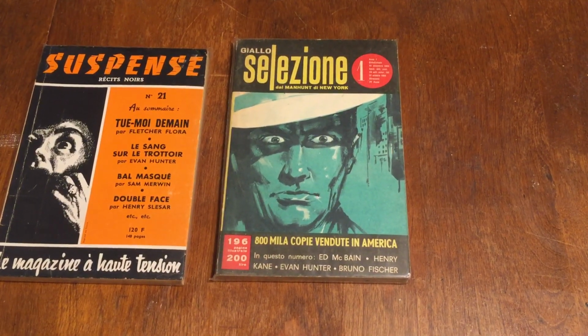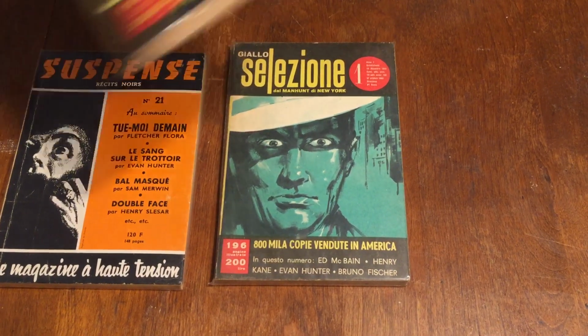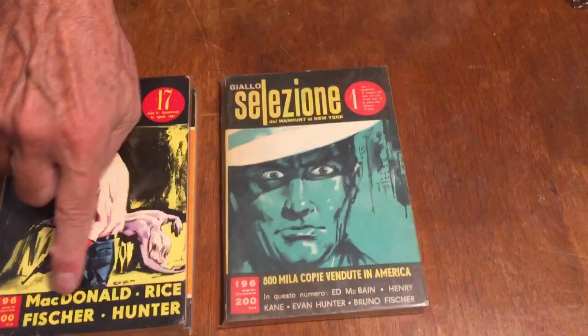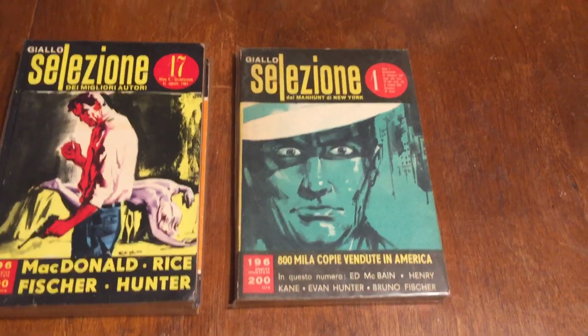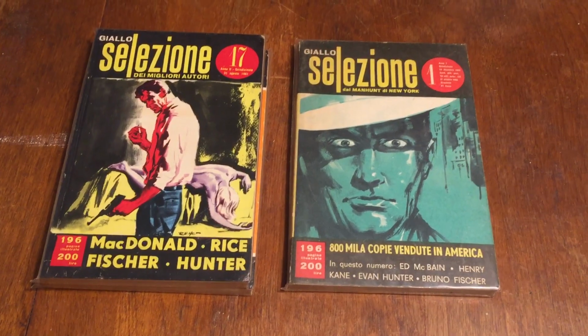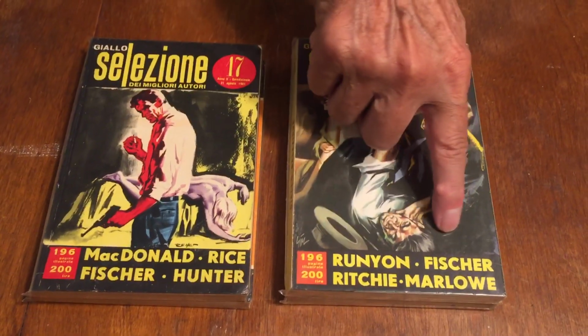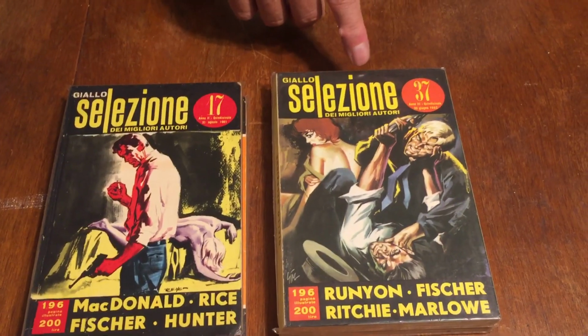This is number 17 from 1961. John D. MacDonald, Craig Rice, Bruno Fischer, Evan Hunter. This is number 37, and this is from 1962. And again, Manhunt authors. So these are some of the Italian Manhunts.